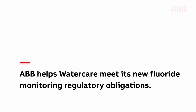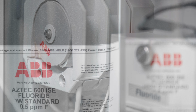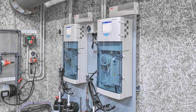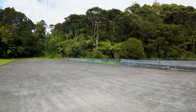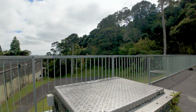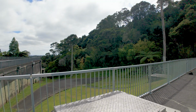Watercare, New Zealand's largest water and wastewater industry company, engaged ABB and Water Engineers Limited to install and commission 10 ABB Aztec AFM 631 fluoride analyzers in their Auckland water treatment plants. The objective was to meet new regulations requiring all New Zealand water governing bodies to monitor fluoride levels in their facilities by 2024. Our main objective was to have 10 fluoride analysers installed before the end of 2023.